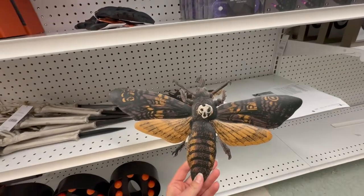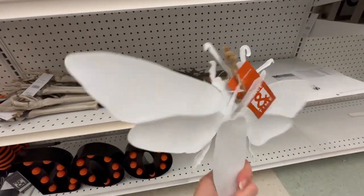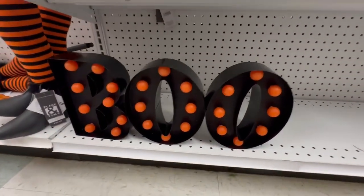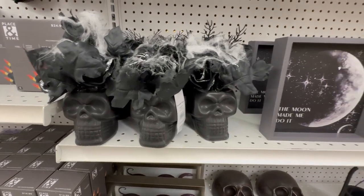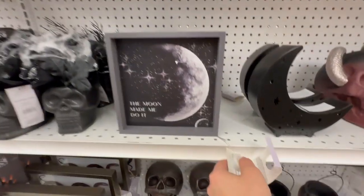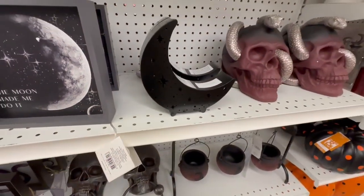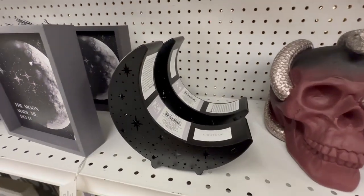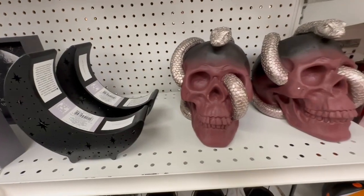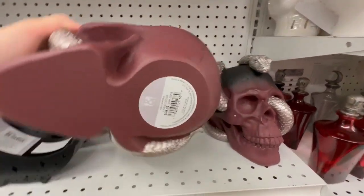If this is indicative of the line that is to come out in Joann's, I'm very excited for it because I love this piece. This red skull right here with the snake was $30. Again, I'm just gonna say it's expensive.